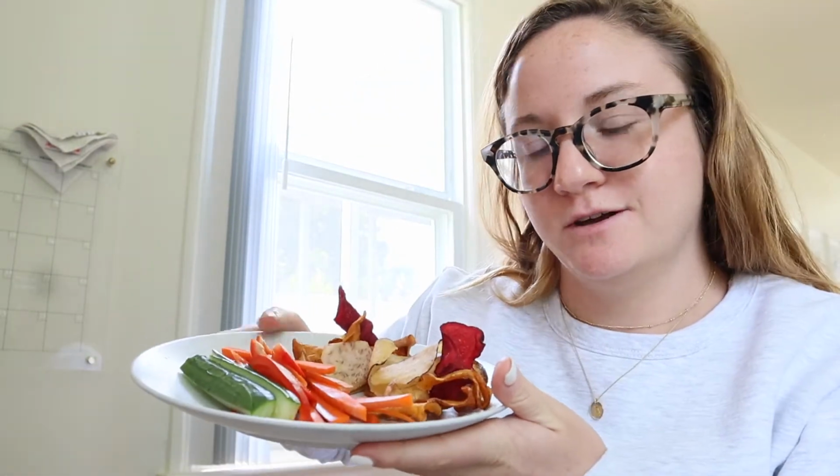So I got sick of rolling the spring rolls and I had some leftover veggies, so I just have those on my plate here. Some leftover cucumber, bell peppers, and carrots, as well as some little chippies. These are the Aldi brand, I think they call them the exotic veggie chips. They're basically like the Terra chips.